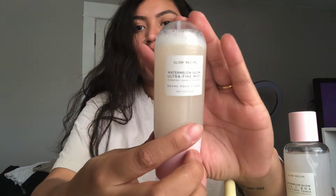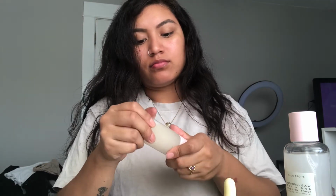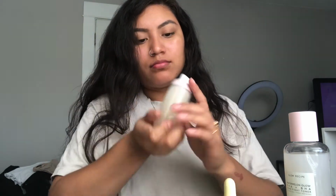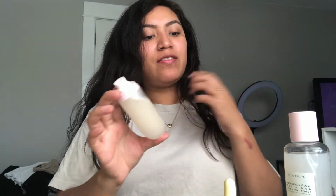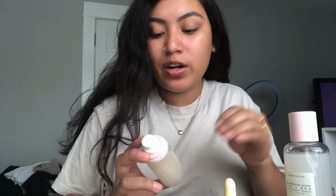Here is some hydrating glowing spray. I guess I'm really excited about this line just because a lot of it is watermelon scented, and I love watermelon. Like smell, taste, everything. Just gonna spray my face. Got my contact a little bit.